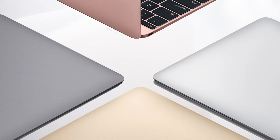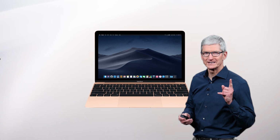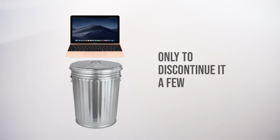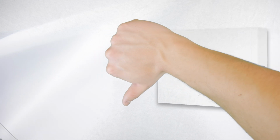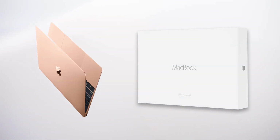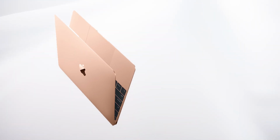A 12-inch MacBook is just weird. Apple released it full of hope that this is the future of the next MacBooks, only to discontinue it a few years later, now hoping everyone forgets about how terrible of a device it really was. But how could anyone hate this portable, beautiful-looking piece of tech? Was this MacBook really that bad? Did it deserve its imminent failure?